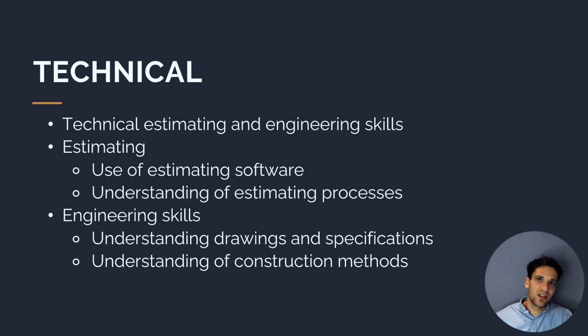To do this, you're also going to need strong engineering skills, which means understanding how to read drawings and specifications and understanding the different construction methodologies to take these drawings and turn them into a finished product.